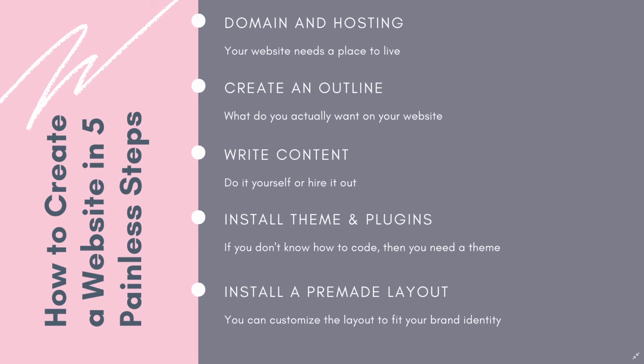The first thing you need is domain and hosting. So this is the first thing you need to have in place. You can't create a website if it doesn't have a place to live. So if you're new to this, the domain is the address and your hosting is the house. So your domain is the address that gets you to the house.